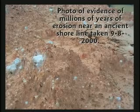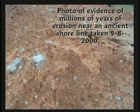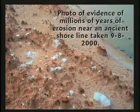You can see these pillars of rock sticking up just like Bryce Canyon. Millions of years of erosion. Oh, there's my sunglasses.